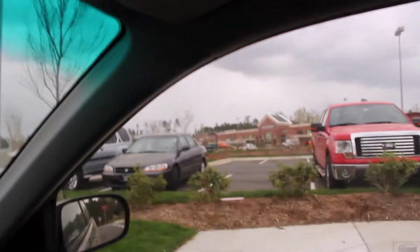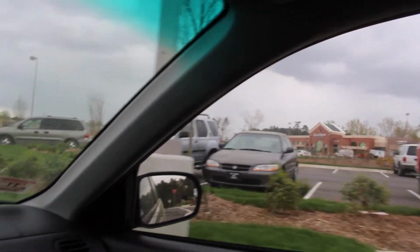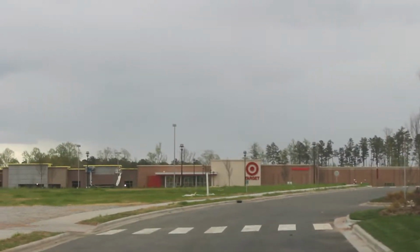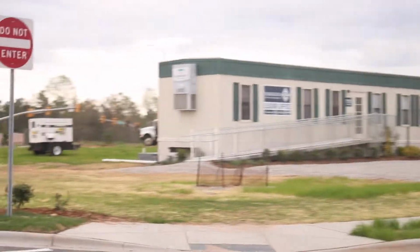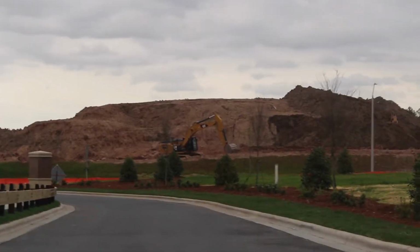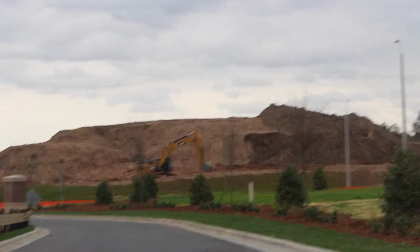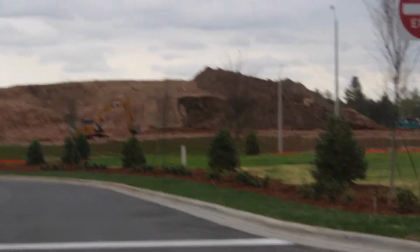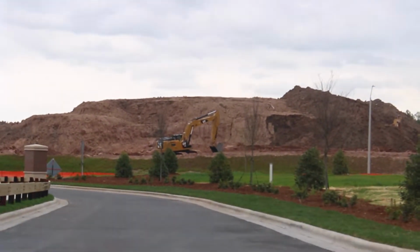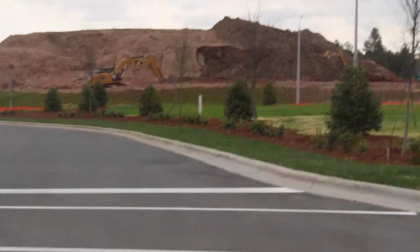Actually, look, let me see. Okay, so that's still Target in front. Let me zoom. That's still Target in front. To my left, I'm gonna slowly move the camera. To my left, see that heap, that pile over there? I don't know if you can see the machine digging. Phase two starts from there all the way in. So there's Target again. And then down there, phase two starts from there. I'll get another shot from the.